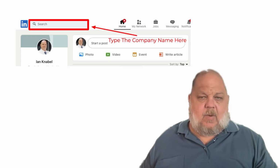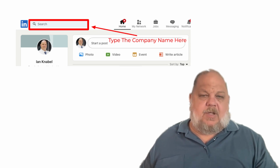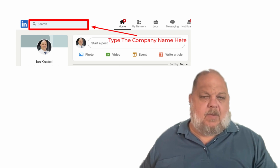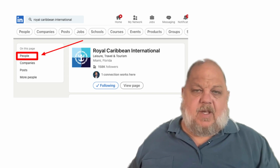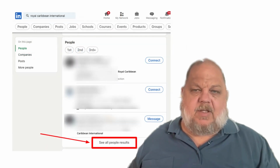Head over to LinkedIn, and if you don't have an account, create a free one. This method works with a free account, so there's no need to spend any money. Once you've logged in, go to the search bar and then to the name of the business you're having problems with and hit search. After you've searched for the company, click on People in the left-hand side.